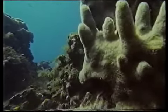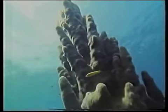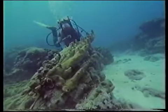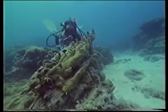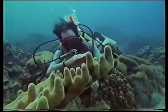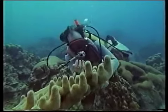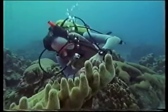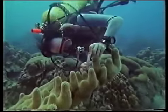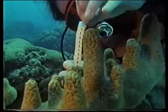This is Dendrogyra, the pillar coral, which grows in clusters of vertical columns. Here's another pillar coral that was knocked down by Hurricane Allen in 1980. But it didn't die. It continued to grow upwards. Between 1980 and 1988, it grew 12 centimeters. That's 1.5 centimeters per year.